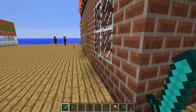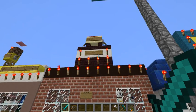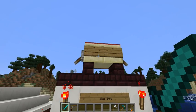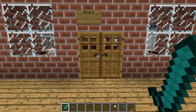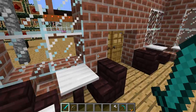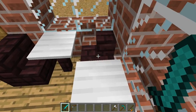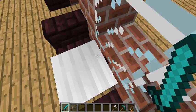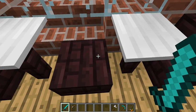Now for Wendy's. Yeah, Wendy's is very small. This is the sign. It says Wendy's. This is the Wendy's face. I know it's not the best, but it's the best we could do. The sign. Yeah, these are the tables that you usually sit at. They're not big tables, big chairs, because this place is small. These are the tables and seats, and tables and seats.